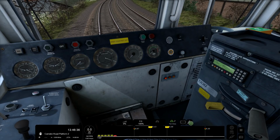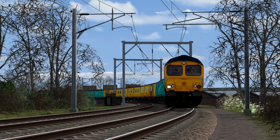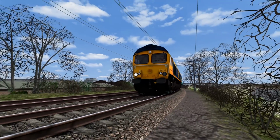Can I release the brakes, please? I'll be back when I've figured this out. Right. We're on the move again. That took far too long to figure out. We're now going to be massively late. But then again, the real thing was as well, because it went via Peterborough, so who really cares? That's it.